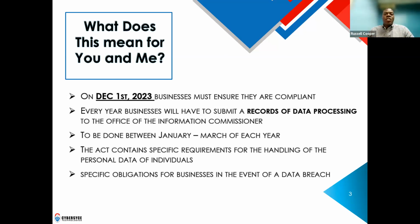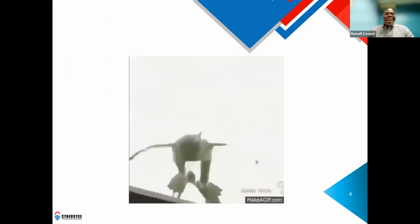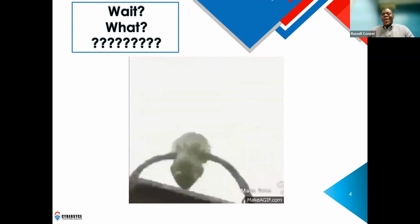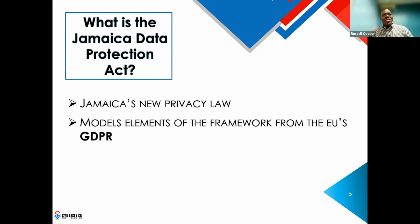in the coming slides. Now you might be hearing all of this and be feeling like Kermit here. You want to jump off of a building, but have no fear. We're gonna go through it together, and we're gonna come to how we can be compliant with the Act. Now, let's start by simply defining the Act.